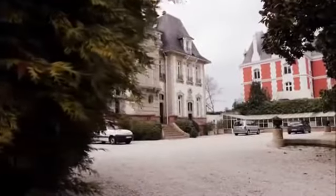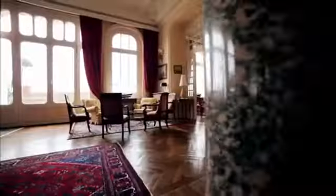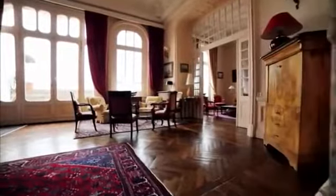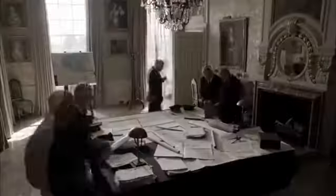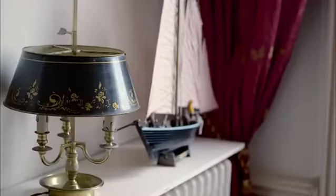Dönitz would oversee the base's development from a chateau overlooking the port. This is the inside of the Chateau Kerneval. This is where Dönitz spent his time. And this place hasn't really changed much since the summer of 1940, when Dönitz moved here and set up his headquarters.